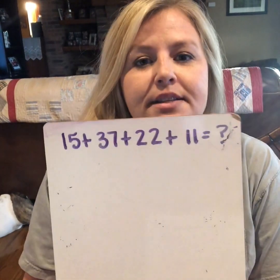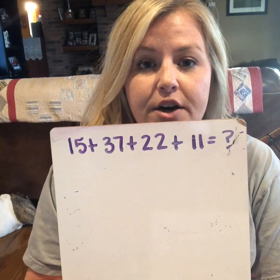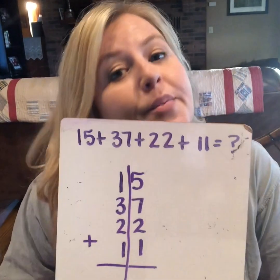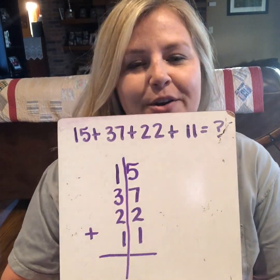Okay, so let's look at Klaus. Here is Klaus's equation. 15 plus 37 plus 22 plus 11. The first thing I'm going to do in this way is add them all together by stacking them. So once again, it does not matter if I have them in this order or if I rearrange the order. As long as I keep the 10s and the 1s in the correct places, it doesn't matter the order of the addends, I'm going to get the same answer. And of course, that is what property? Exactly, the commutative property.